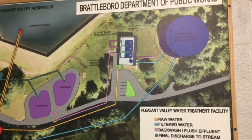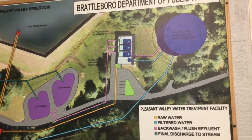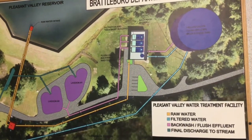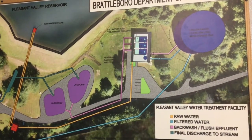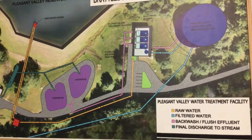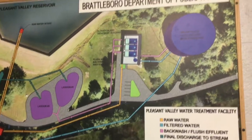So the filters actually get clogged up over time. When they do their job, they actually trap particles in the water. That's what a filter's for. And after a while, they need to be flushed out. So we have to figure out a way to run these things in reverse to push all of the particles out. So that's called a backwash.